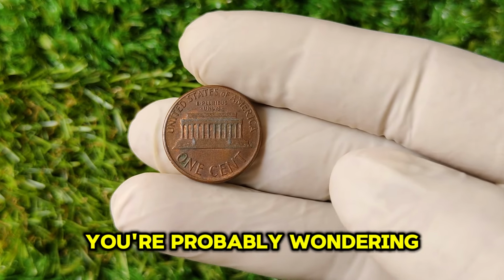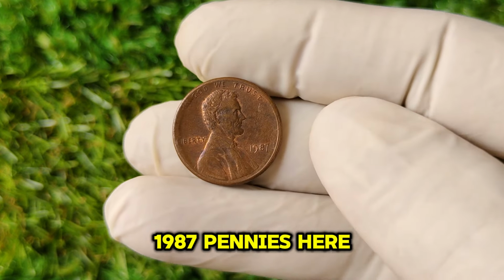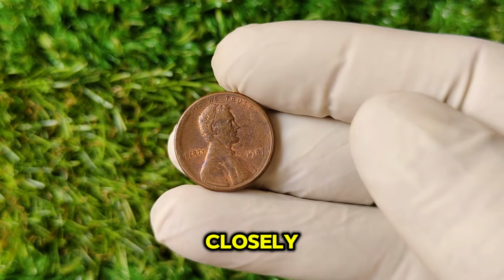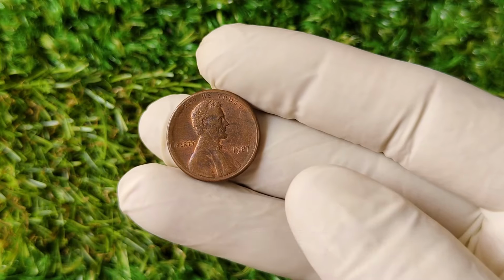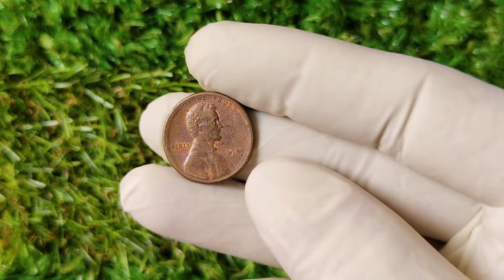Now you're probably wondering, how can I tell if I have one of these rare and valuable 1987 pennies? Here are some steps to take. 1. Check the condition. Examine the penny closely. Look for any signs of wear and tear, scratches, or discoloration. If your penny looks clean, shiny, and almost like it just came out of the mint, it might be worth getting it graded.